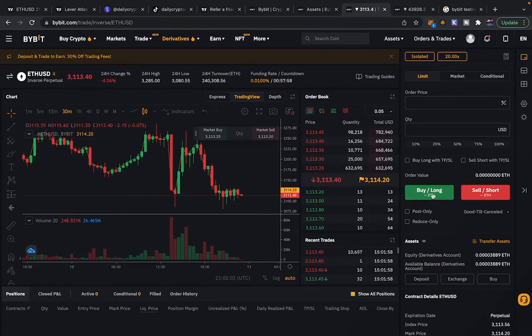So what we'll look at is we're going to either take longs or shorts. Long means you believe the price will be going up, and short means you believe the price will be going down. So what you would do is you would have your Ethereum, in this case, in your account, and you would place a limit order. Say I thought it was going to go down, so the price is 3,113.25, maybe I put it at that.